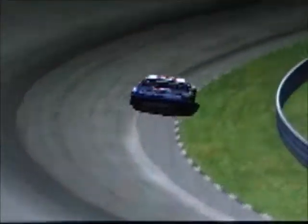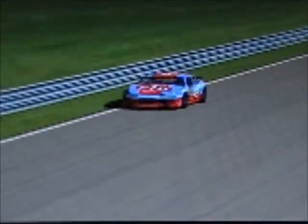And it's Ryan Richards, car 75. He is another one that was making a charge in the points. He was 14th in standings coming in. Oh, and Mike Becker, second in points. He's crashed.